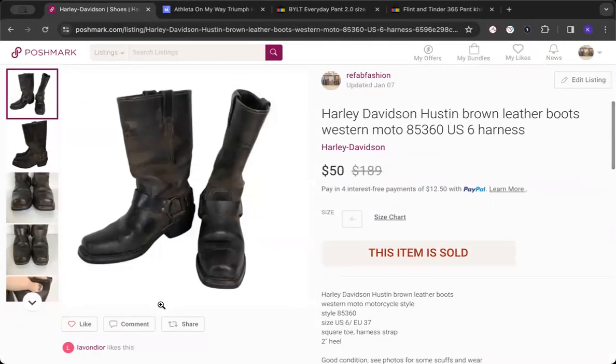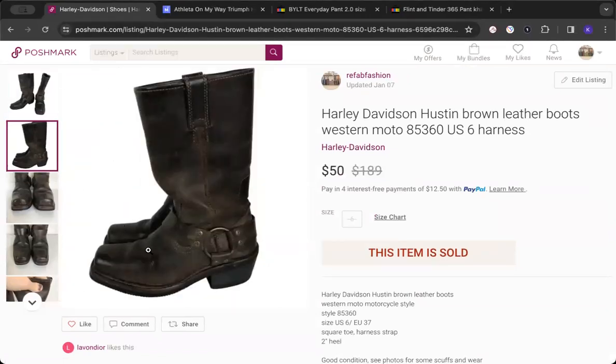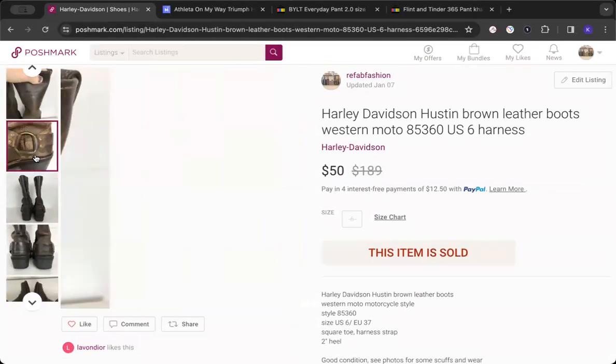These Harley Davidson boots I sold for $50. I was hoping to get a little bit more, but 50 was good for me. These were a smaller size, a size 6. They have this harness detail on the side. I was able to find the exact style through Google Lens lookup and searching the ID number that was on them.